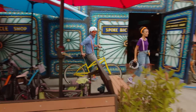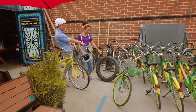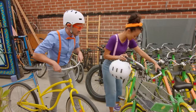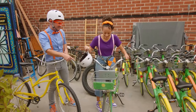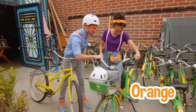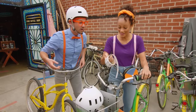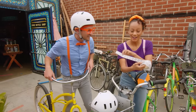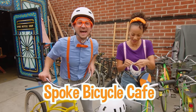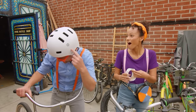So excited to see what bike you choose. Look at all of these bikes. Whoa, that wheel's really big. Oh, these bikes are so colorful. Yeah, I like these. I think I'll just take this one. Wow, look at the colors. Yeah, green, yellow, and orange. Wow, so colorful. What did you find? I found some stickers. Look. Wow. Cool. It says, Spoke Bicycle Cafe! That's where we're at! You want one? Sure! Here you go! Oh, check it out!